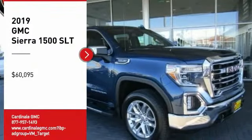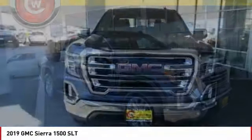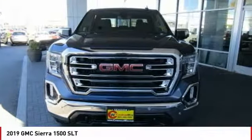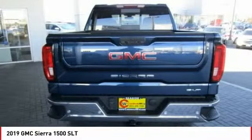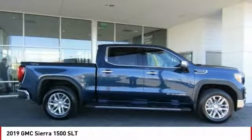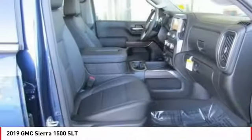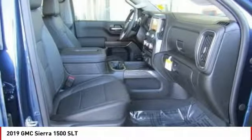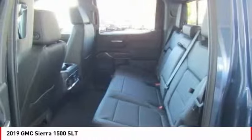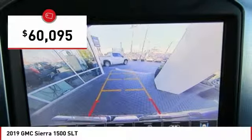Right vehicle? Check out the 2019 Sierra 1500. The GMC Sierra is a full-size pickup with all the functionality you could expect. With multiple trim levels, the GMC Sierra provides a wide range of features for you to enjoy. Power and advanced technology can both be found in this fantastic truck, and is priced below $65,000.